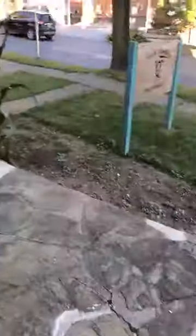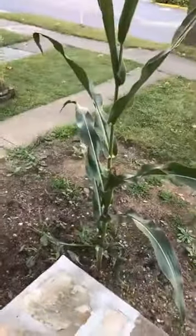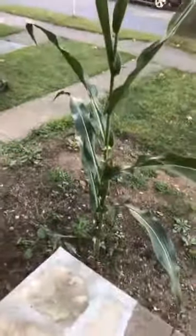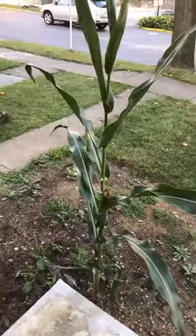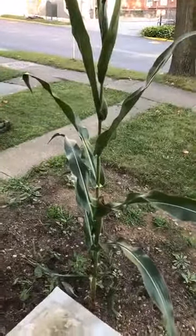So this is the farm and our one stalk of corn that just happened to grow where somebody brought us clean fill. I destroyed all the carrots by accident, but it's just the one stalk of corn.